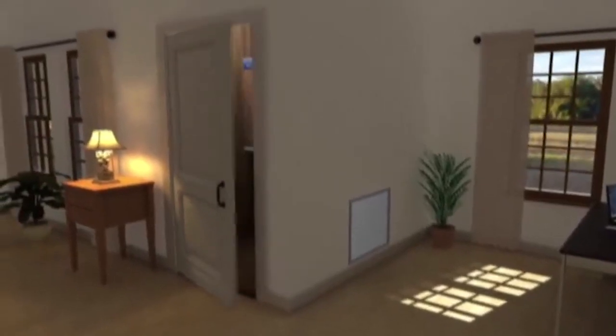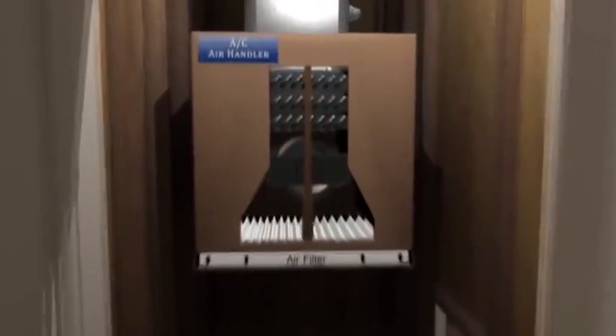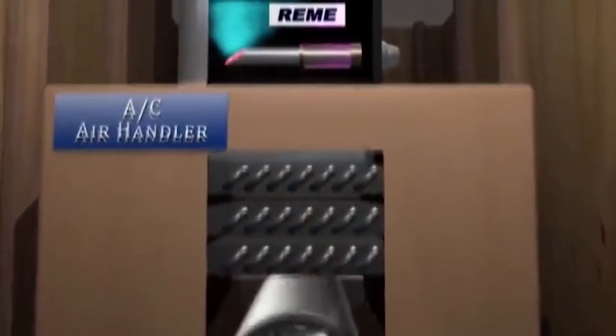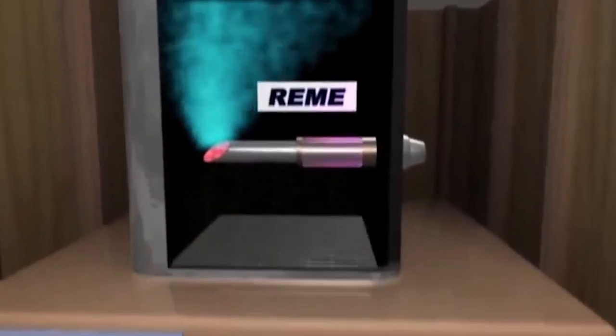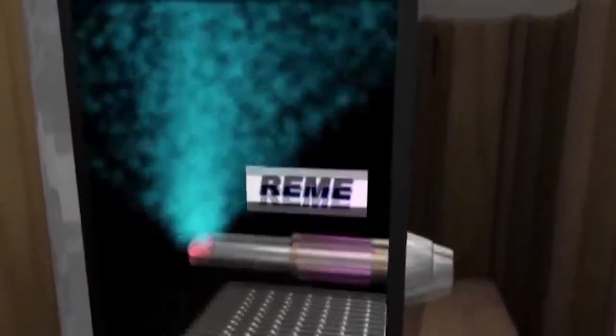RGF's Guardian Air with REME technology installs in your HVAC system. When the unit turns on, it produces ionized hydrogen peroxide molecules, which are distributed to every cubic foot of air in your entire home. Every time an ionized hydrogen peroxide comes into contact with bacteria, viruses, mold spores, VOCs, and odors, it quickly breaks down and destroys the air quality contaminant on the spot.